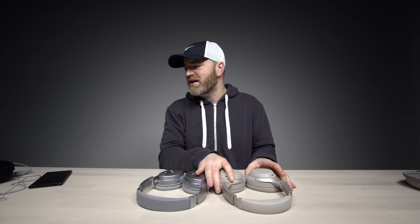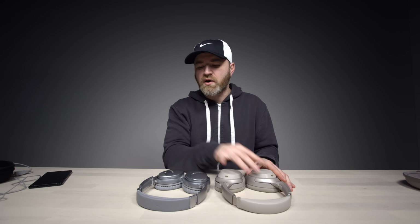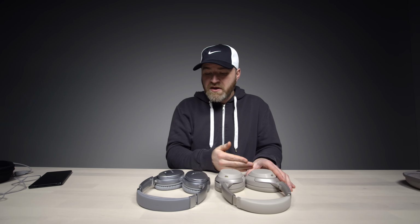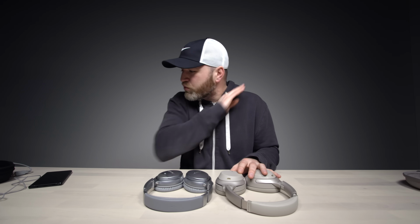Just all the other various configurability attributes in the app for the Sonys is pretty wild. Pair that with the way you interact with it, with the double tap or the palm over top of the ear cup to have a quick conversation, the ambient mode, it's a wild package. One thing I like about the Bose is the slightly smaller ear cup. This is a really tough choice.